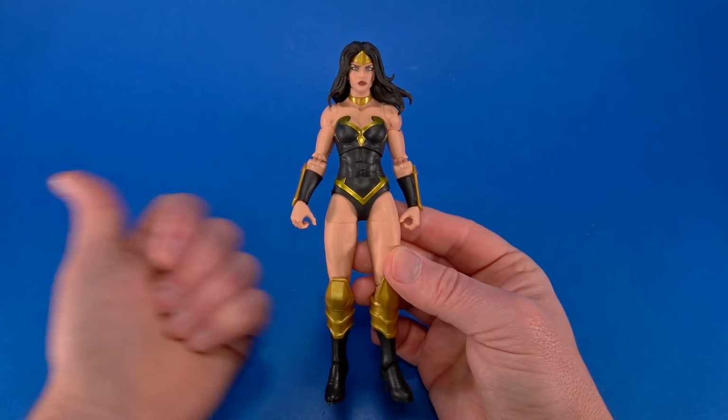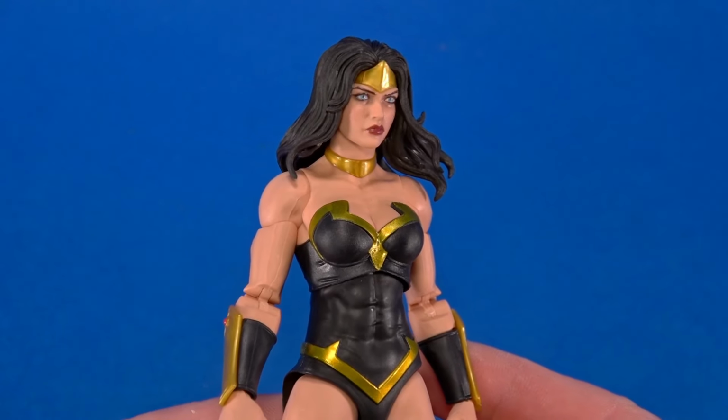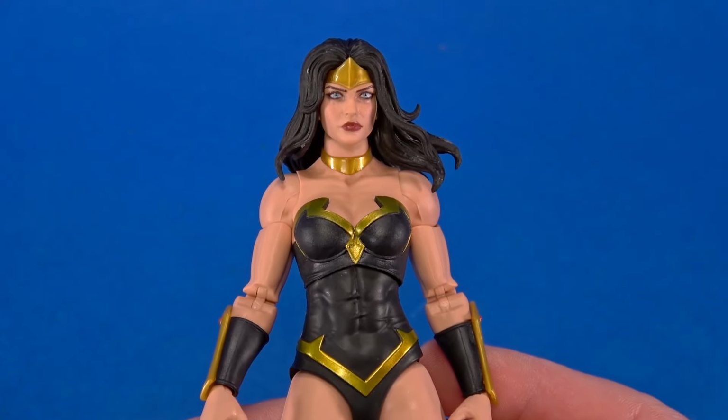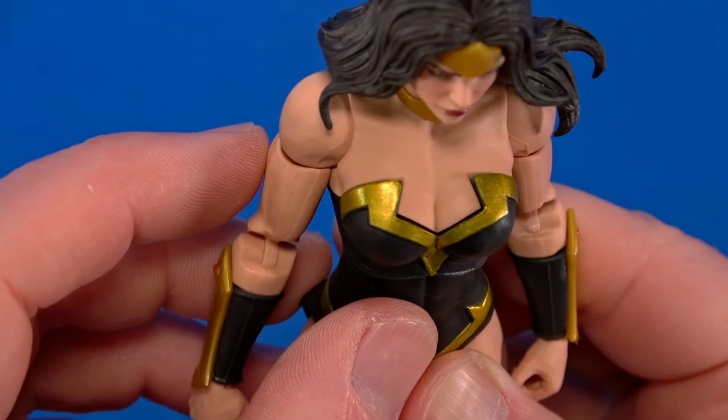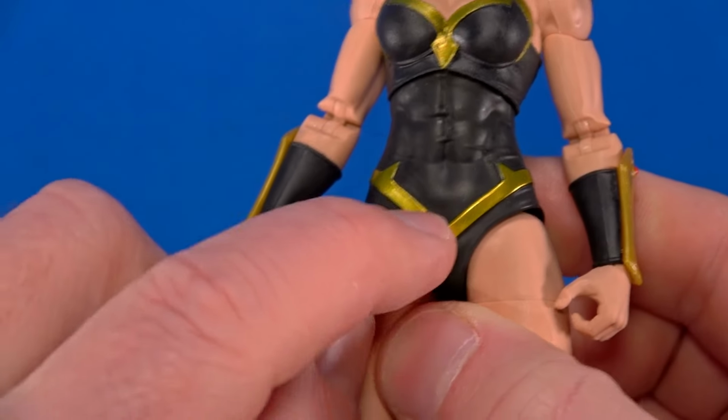And I think I said it way back, but Power Princess was my most anticipated. I think most of the budget went to her and Crystar, and I am okay with that. Everything is sculpted on here. The top of the costume, the gold up here, the belt coming across, the gauntlets.